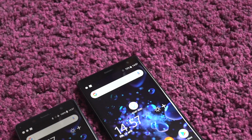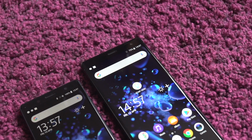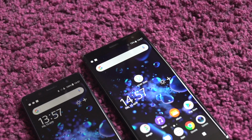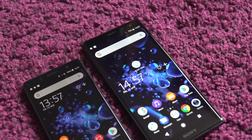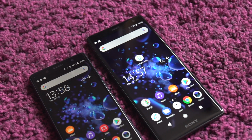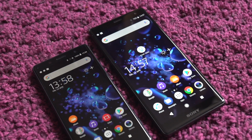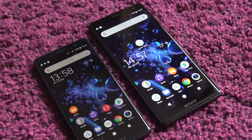Also, this is a 5-inch screen, and this is 5.7 inch. But if you take a look at the screens, the 5-inch screen of the XZ2 Compact is actually quite impressive. They're both in an 18:9 aspect ratio, so it's great for watching videos and content. In terms of design, I like the fact they're both IP68, which means I can use the phone outdoors by the pool with confidence. I don't have to worry about my phone getting wet.